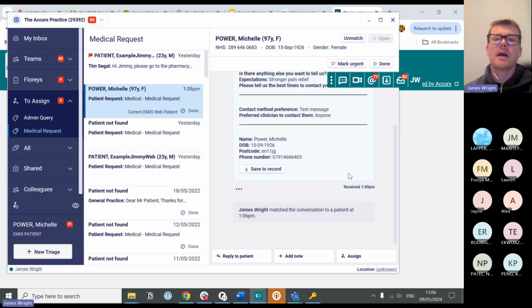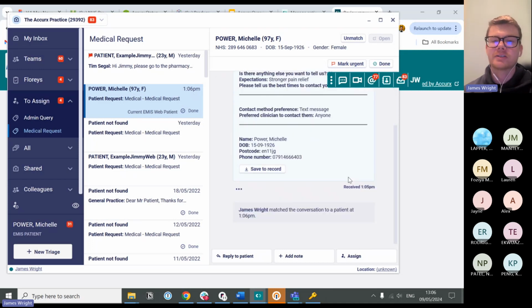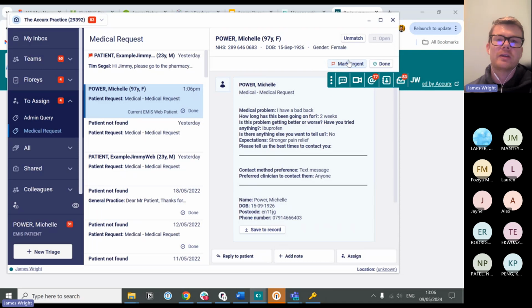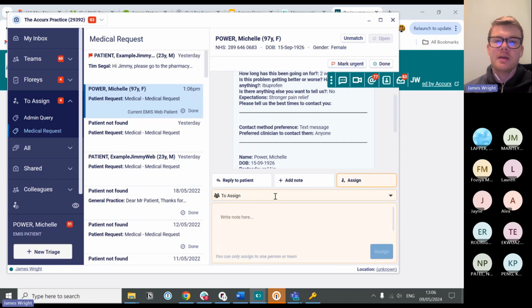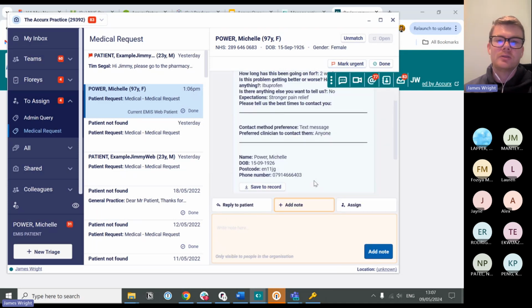From here, this is where the triaging aspect comes through. So they'll come in through to a medical request inbox or an admin query inbox, and the person who is triaging the requests can do several things. So whether they want to mark it as urgent, if they think that the patient needs to be seen straight away, they can do that. If they want to assign to a colleague or a specific team, they can do that here. They can also add a note.